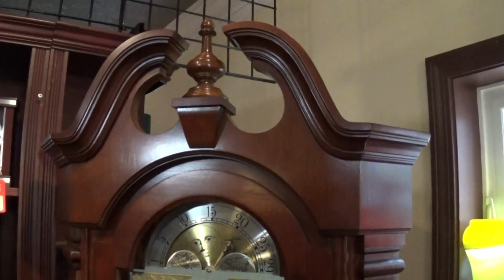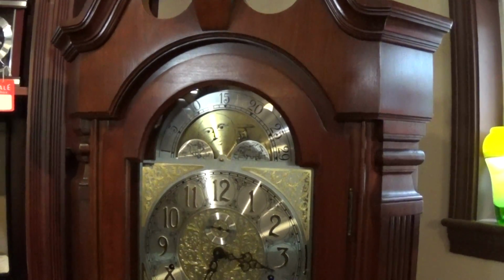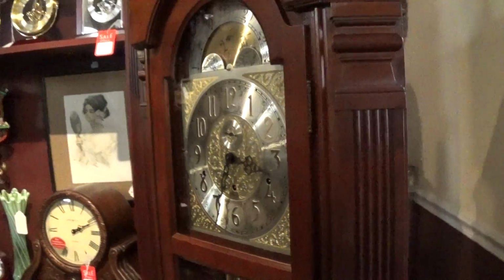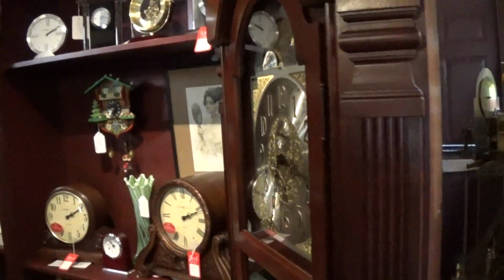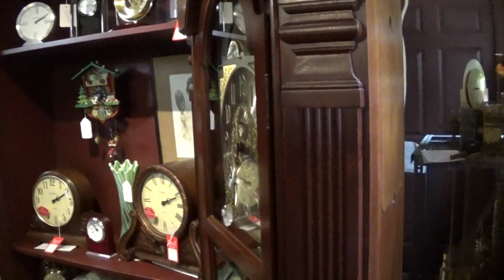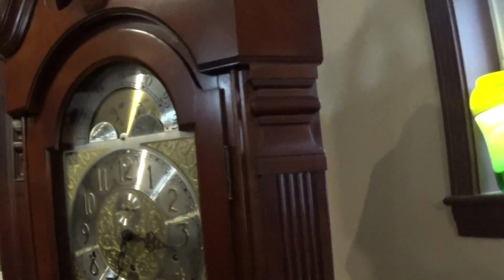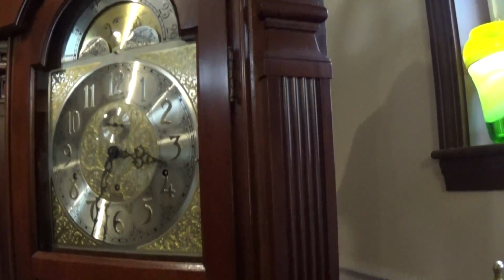Okay folks, what we have here today is another Ridgeway corner clock. It is made to fit in the corner, so it is a triangle shape. I've had 3 of these and they seem to sell fairly quickly.